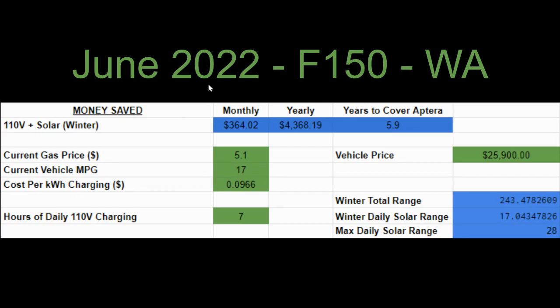Then you take all of that data, and if you want to look at the best case scenario for getting an Aptera, if you're driving about 41 miles per day, if this was back in June when gas prices were $5.10 per gallon, and you're driving that same F-150 and you're in Washington State, you plug in all of those numbers and you can see that you're saving about $364 a month, which may end up being your car payment there. On a yearly basis, that's more than $4,000 a year. And it would only take you 6 years of owning an Aptera to fully pay it off just based on your savings alone.